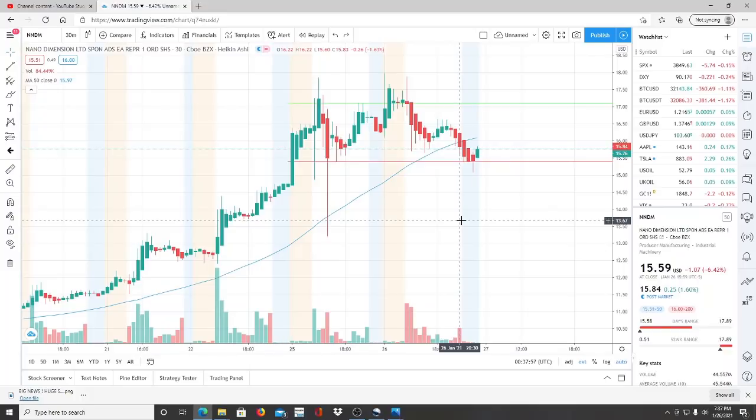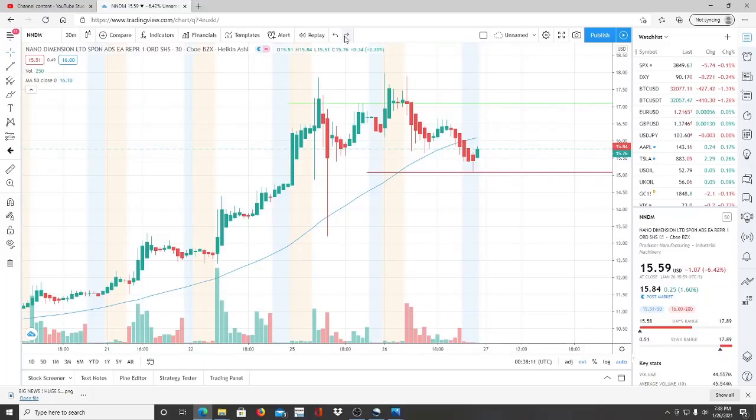So Nano Dimension broke through resistance, reached newer highs here of $18, a little bit above the previous high of $17.86, pulled back, started to fall, broke through the 50-day moving average, and we hit newer lows here. And we want to pay close attention to how this stock is reacting moving forward.